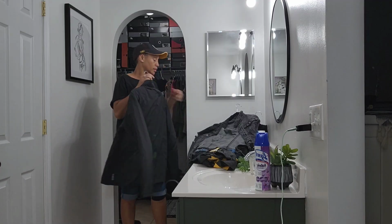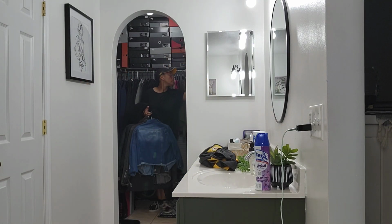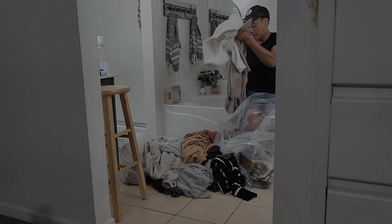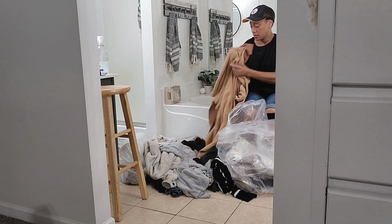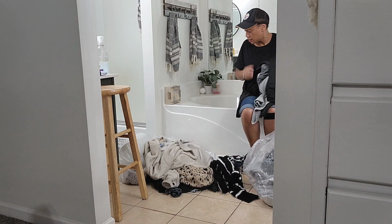I'm exhausted. Since I was moving a lot of things around in my closet and putting things on the bathroom sink, well, one of the bathroom sinks, I'm just gonna go ahead and do a really quick speed clean in my bathroom as well. But first, we gotta bag up these clothes. Some of them are being donated and the other ones are being thrown away.